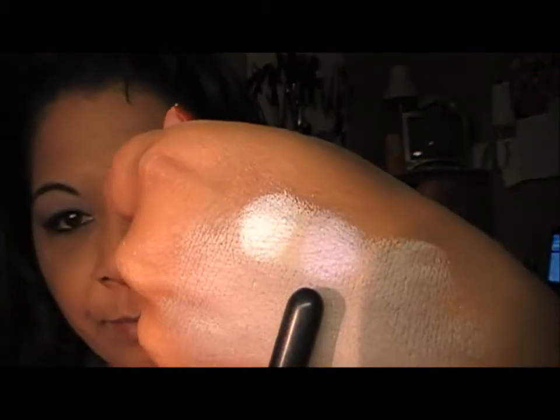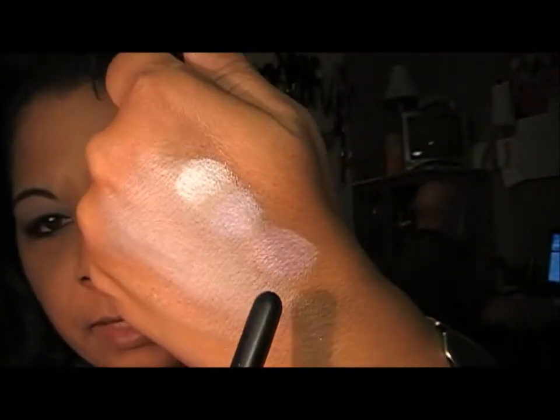And the next one is called Ultraviolet. Looks like this. Ultraviolet is basically a pale pink. It's that one right there. And then this one is called Big Bang, and it's a hot pink. What did I say it was called? Big Bang? And that's it right there. It's a hot pink.